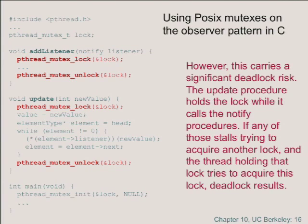Well, suppose that this procedure itself needs to acquire a lock. That would be common, for example, if it is updating a cockpit display. There's probably lots of clients updating the cockpit display, so it needs to acquire a lock to update it. So this procedure could, in fact, stall trying to acquire a lock and not return. During the time that it is stalled, of course, we hold this lock. Suppose now that the code that holds the lock that this procedure is trying to acquire decides to call add listener.